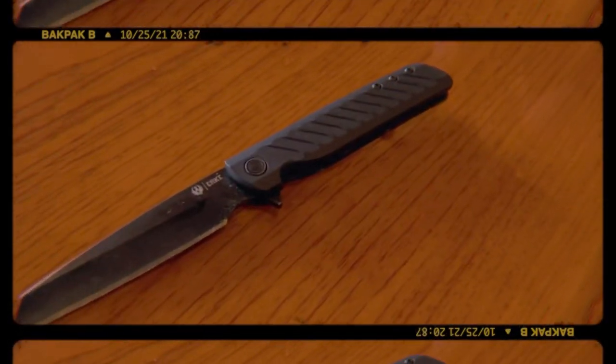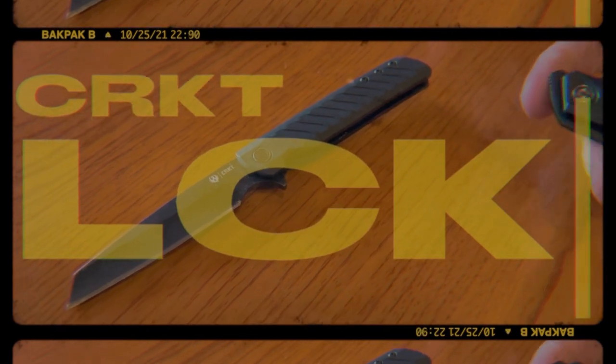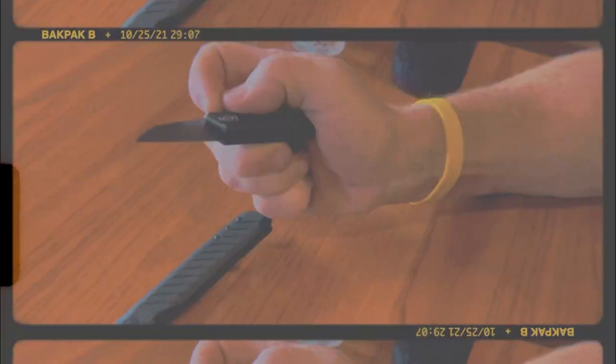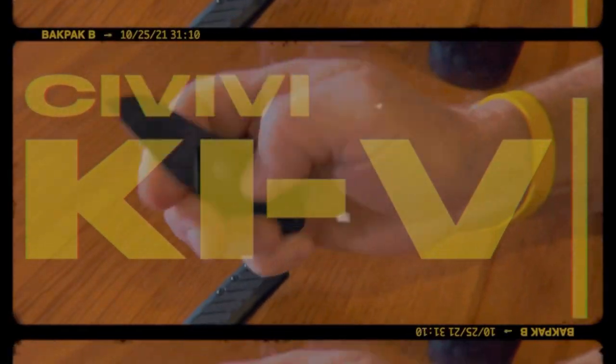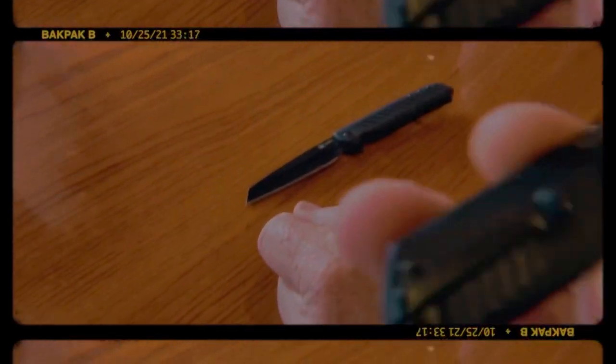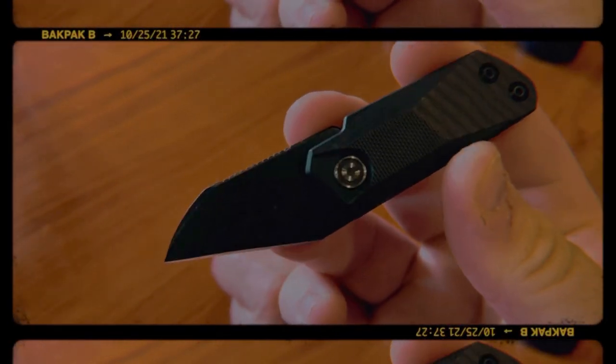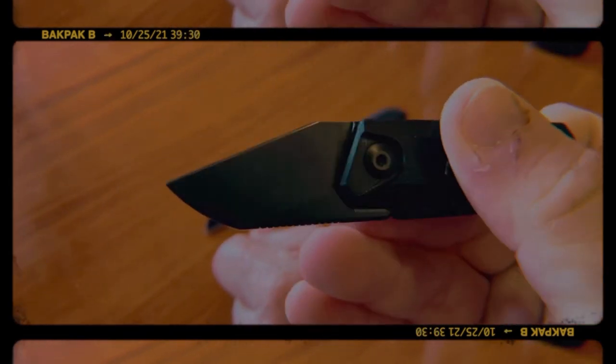What is that? The CRKT LCK, right? And then easy. There we go. That's the Civivi Ki-V, right? Yeah. Let me see that one. Tiny. This is right up your alley. Totally. And it fits in the coin pocket. It's an Osto Hell design. Yeah.